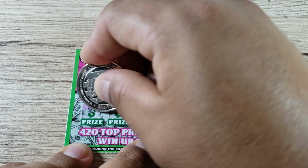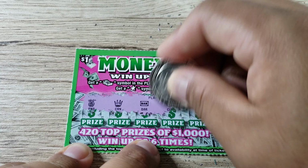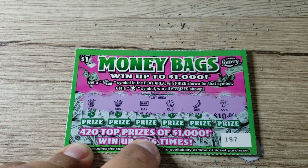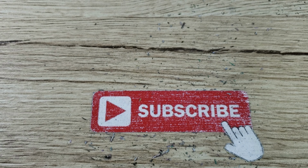We got a piña right here, which is a pineapple. A bar. Clover leaf. A banana. And a 7. That looks like a nice little prize. That would have been a nice $10 prize right there. But we're not looking for 7s.